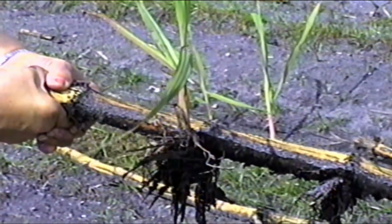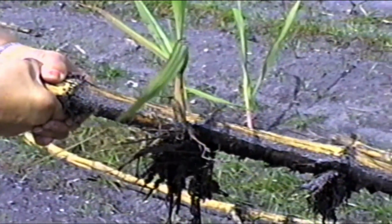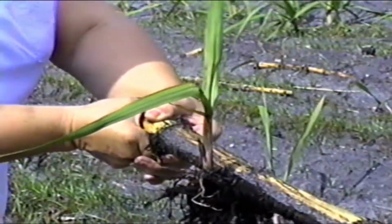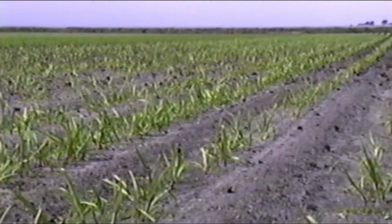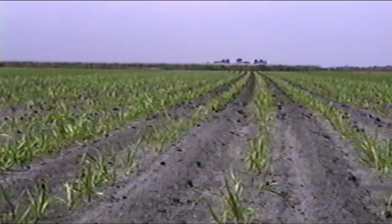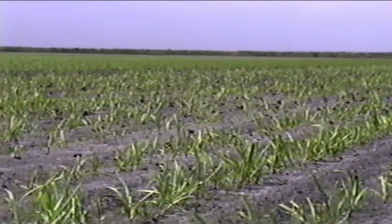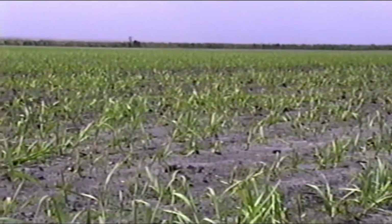There's got the shoot above. Looks like they come out from down below and then turn and come up, and then roots continue to go down into the ground. Cane like this, I don't know when this was planted, of course, but it takes 12 to 14 months for it to become ready to be harvested. And they have to replant them every 4 or 5 years.